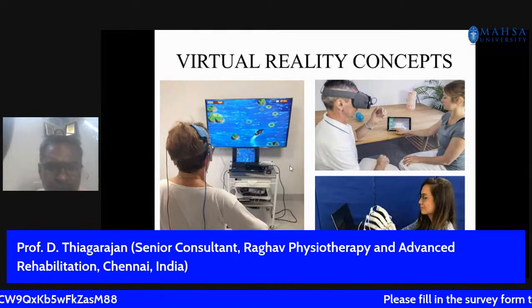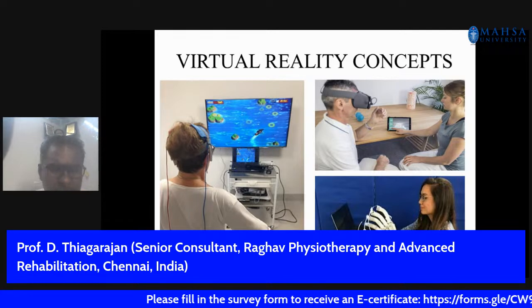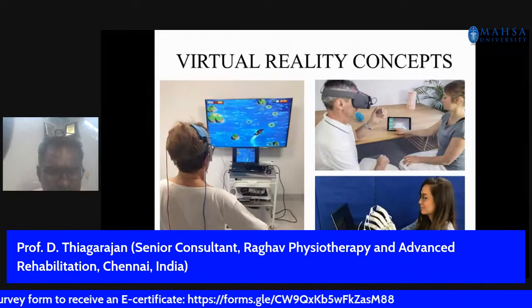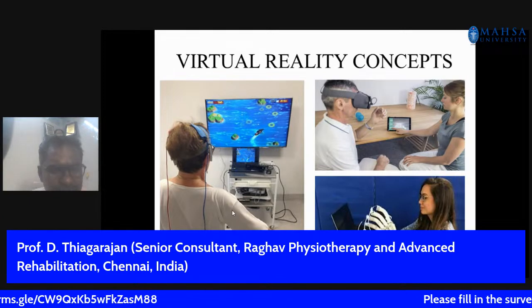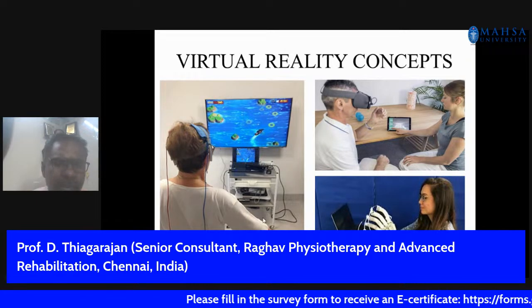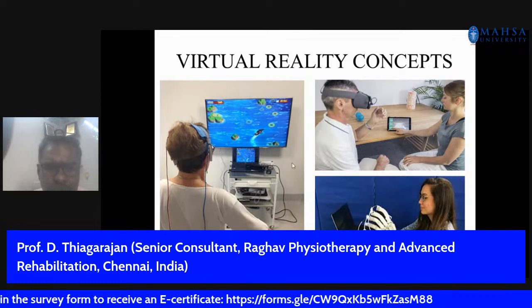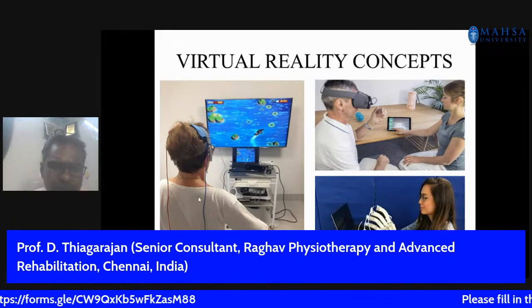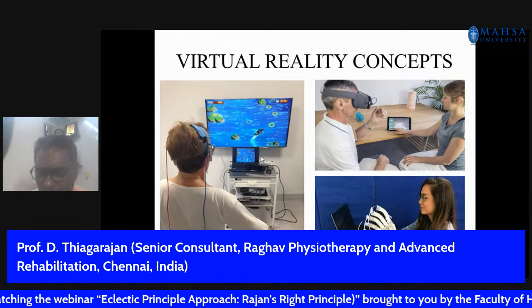If the person is playing the game, you take this first picture. If the person is playing this game by moving the arm in a flexor synergy pattern up and down, then it will worsen the flexor synergy. So this game indirectly will facilitate and strengthen the flexor synergy of this client, and this client will not develop any movements out of synergy. Individual isolated movements will become very, very difficult if you allow the person to play the game with a compensatory or synergistic movement.